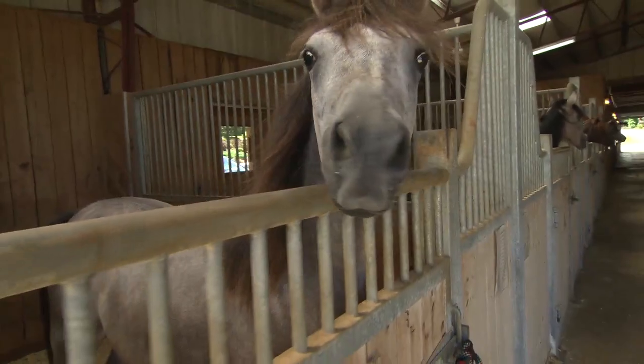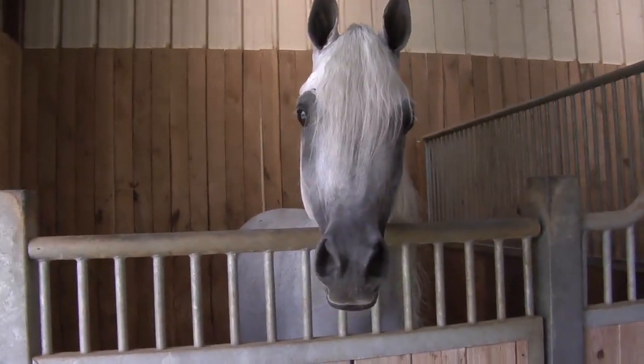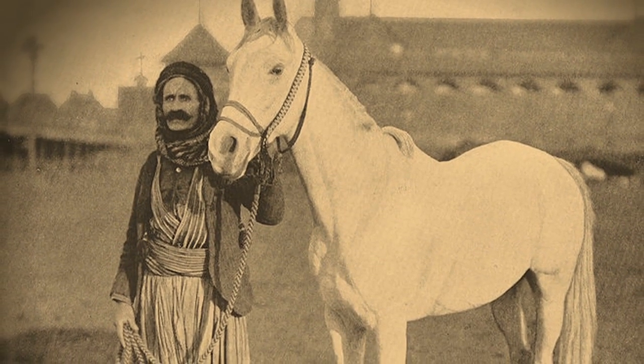One of your horses out there is quite valuable. Which one are we? Scapa. And how much is Scapa? We have Scapa insured for over 3 years. And who insures Scapa? Lloyd's of London. Wow. So, how did these exotically named horses get to little old LaFayette, Georgia?